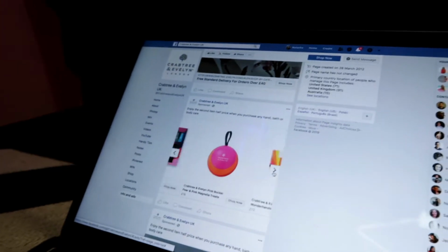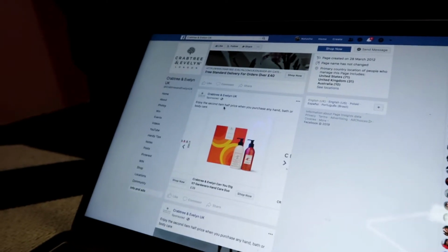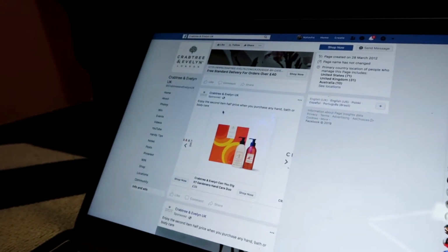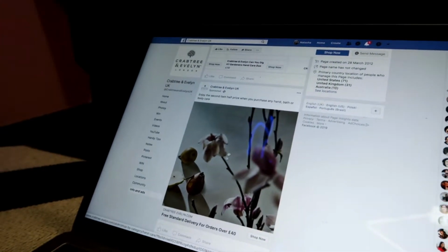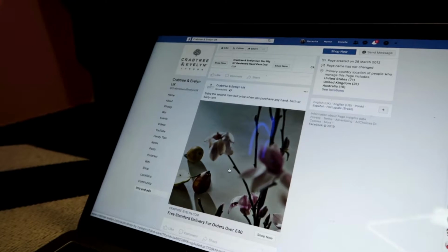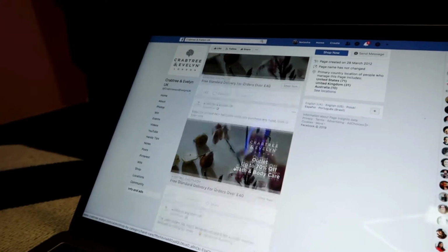And some product carousels. This is really not doing anything for me. Like, "Enjoy the second item half price when you purchase any hand, bath or body care." Again, this one, "Enjoy the second item half price," and it's got this picture. I'm not sure if the flower possibly is wilting, and then this, it's very dark, it's not catching the attention, there's no real people.